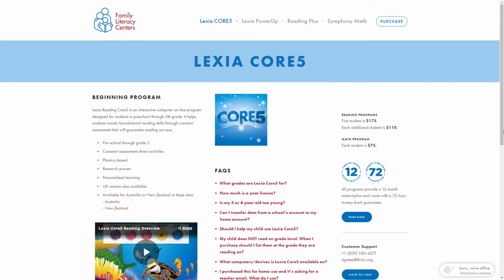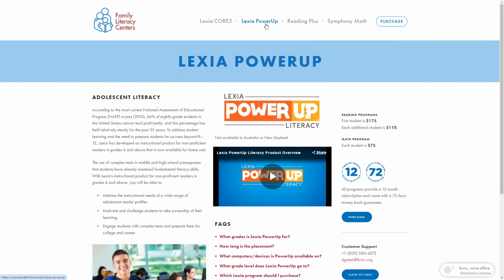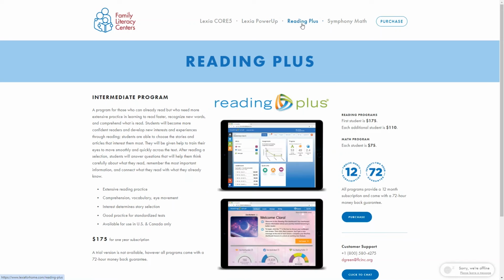In addition to the Lexia Core 5 program, there is also a program for older students called Lexia Power Up. This one is for struggling readers who need a more grown-up looking platform rather than the little kid lessons used in the Core 5 program. And for kids who already know how to read but could use some more extensive practice in learning to read faster, recognize new words, and comprehend what they read, you can get Reading Plus from this website, although it's from Dreambox Learning, not Lexia. So you can get any of those programs for $175 for 12 months.